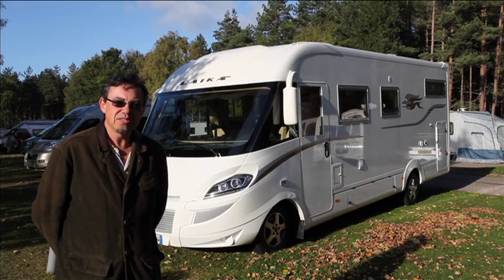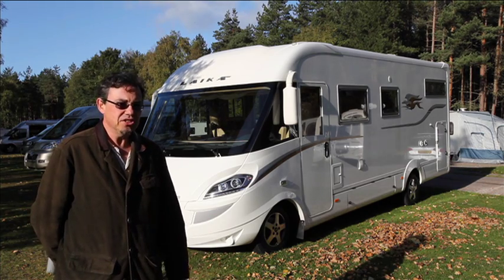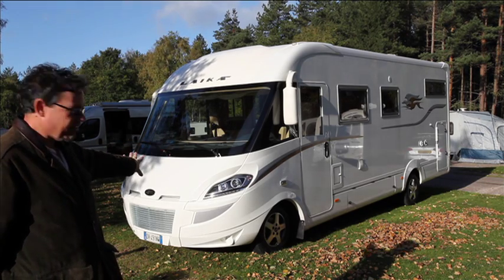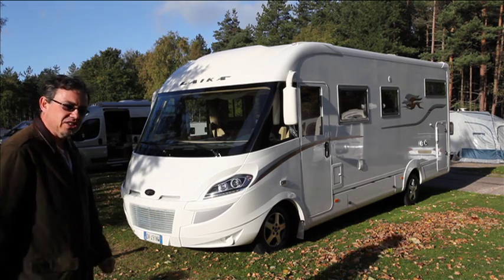In the over £70,000 category, this is the brand new Laika Kreos A-Class. Completely new range this year with this rather bold external look. Very curvaceous at the front, with these automotive style headlights with the LED running lights. Great looking van on the outside, but let's see what's special inside too.